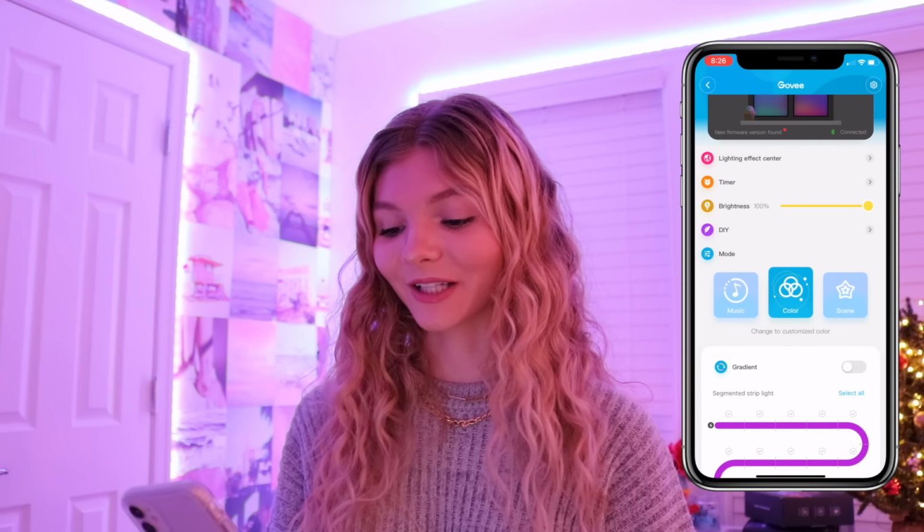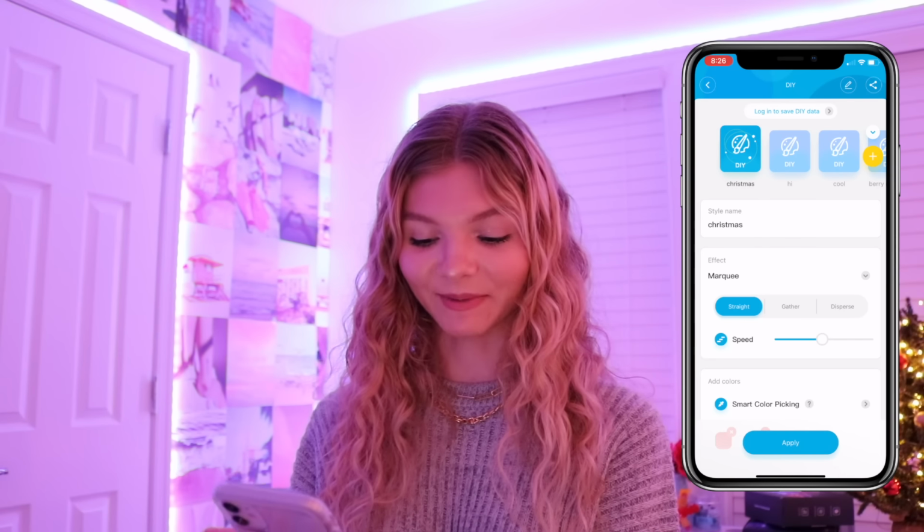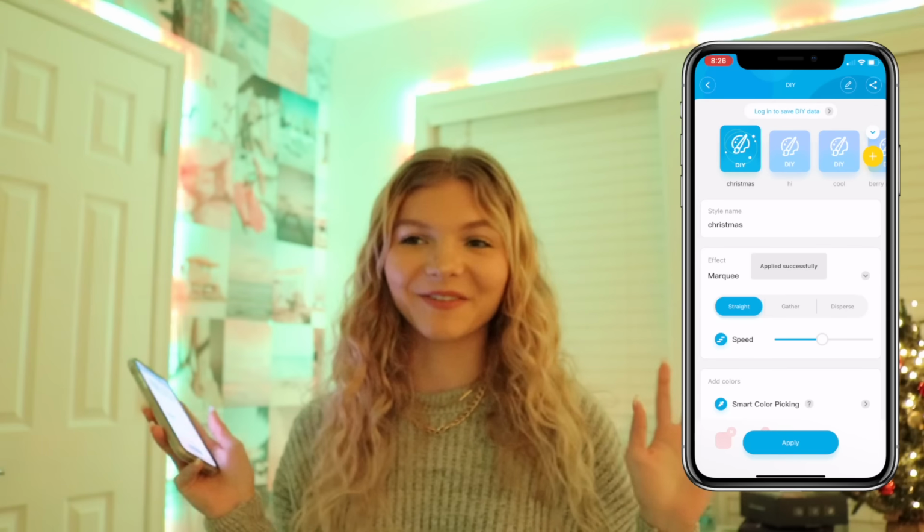Now we're gonna be talking about DIY modes. So I actually already have some saved here. You can see I have a Christmas one. Let me apply that right now. It looks a little weird on camera, but it's red and green and I feel like it's so festive.